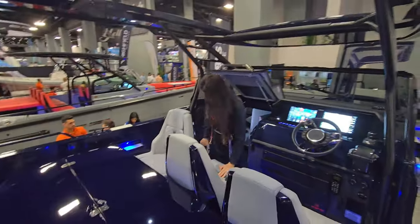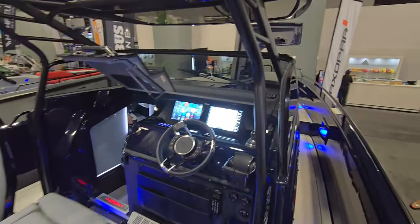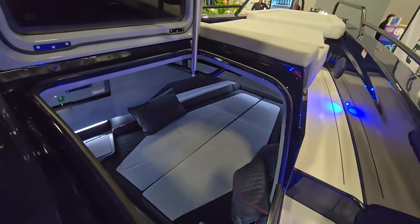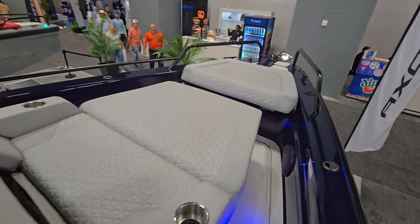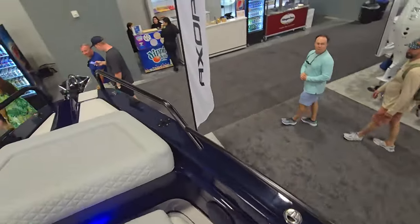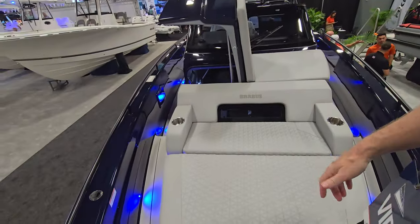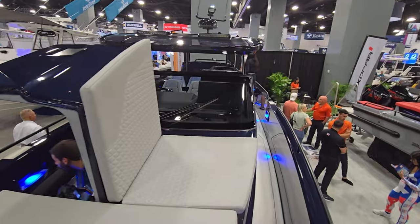All right, so we'll just give a quick walkthrough of the Brabus. As you can see, the center cockpit. Really nice, sleek design. And then moving forward, you have this side hatch that opens up. And you've got a berth, really long berth, at least 6 feet. And then forward, really shallow sides. You can see my knees are higher than the gunnels. But very sleek, really nice pad. Very cool look. Very cool.